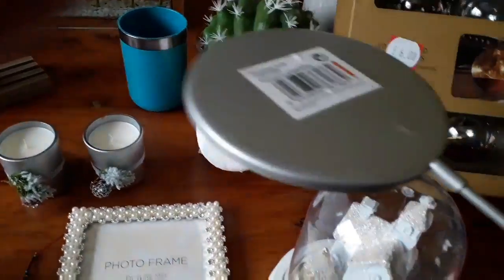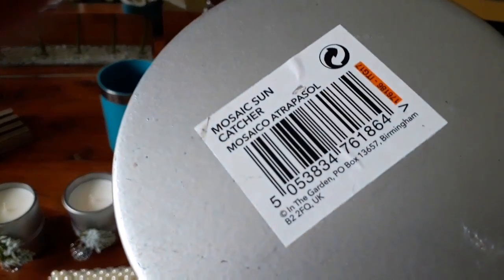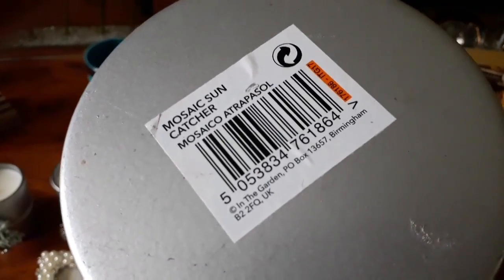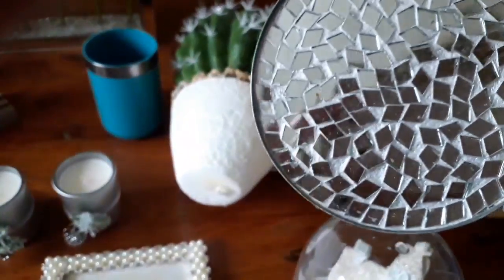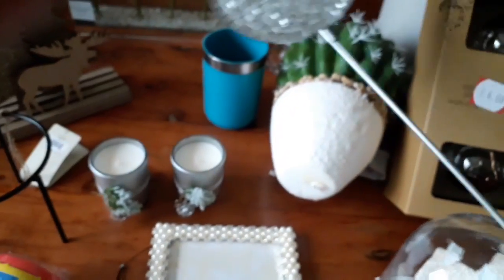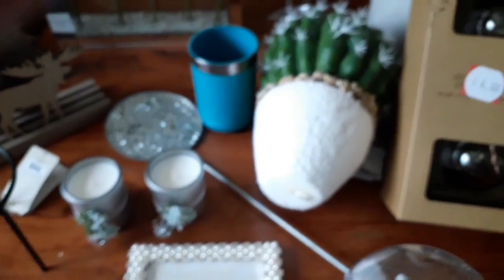Yeah, it says a mosaic sun catcher. Now this looks like it came from the pound shop, or did it not? Or perhaps it came from the other shop, the other stuff. You can see me in the picture. Hello. So yeah, that's a lovely sun catcher that will be going in my garden because I have a very large garden with lots of very fake cactuses in, courtesy of dumpster diving.